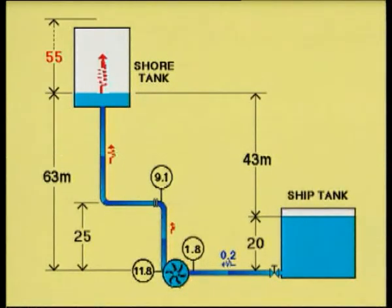Let's say 5.5 kilograms per square centimetre is added by the pump. In theory, the manometers on the pressure side should show 5.5 kilograms per square centimetre more. But in practice, they don't. This is because the resistance results in a pressure drop along the line.